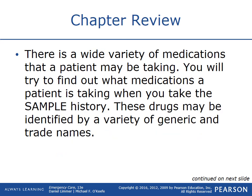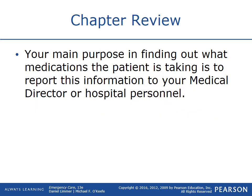There's a wide variety of medications that a patient may be taking. You will try to find out what medications a patient is taking when you do a SAMPLE history. These drugs may be identified by a variety of generic and trade names. Your main purpose in finding out what medications the patient is taking is to report this information to your medical director or hospital personnel, so don't freak out if you don't know a specific medication.